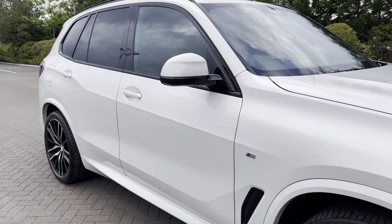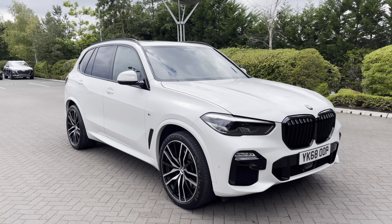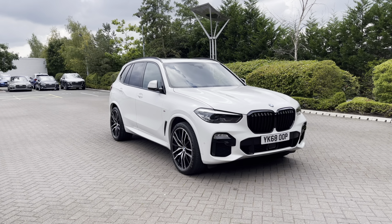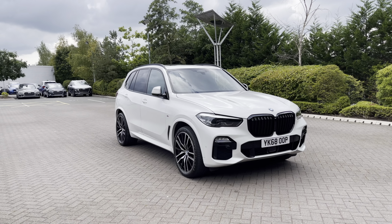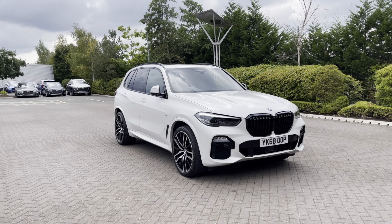So thank you for coming on a 360 tour of this used BMW X5. Remember, if you would like any more information on this vehicle, please do give our team a call. And if you stick around, we are going to go on a more in-depth tutorial around the interior of this vehicle.